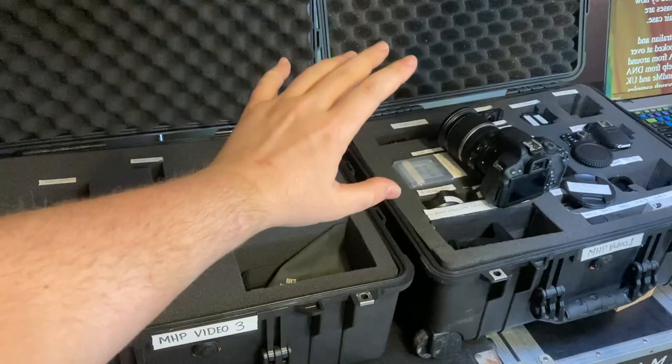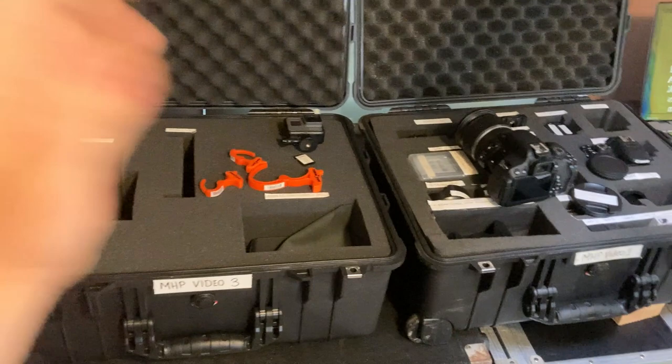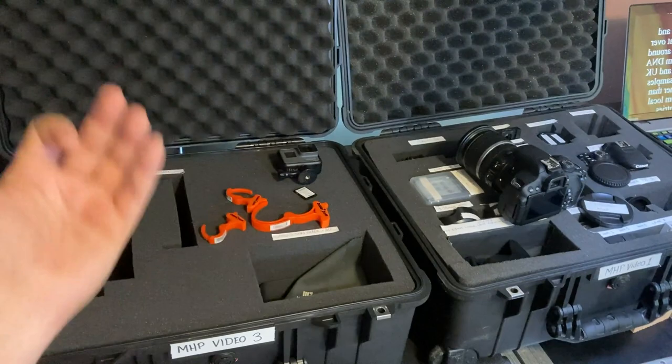But on bigger events like Pride events, we take both these cases with us, and we're using up to 10 full HD cameras to record those bigger events. So all of that later on this summer, these are the cases that we're going to be using.